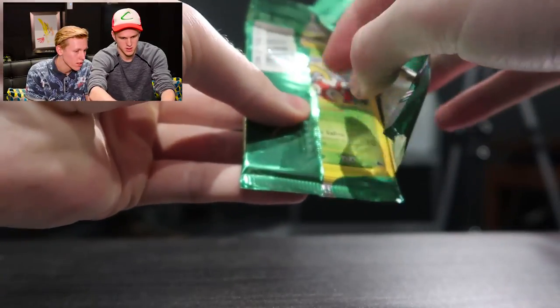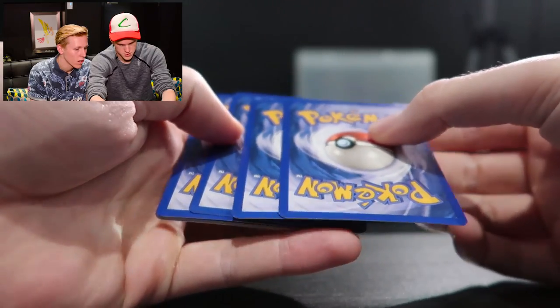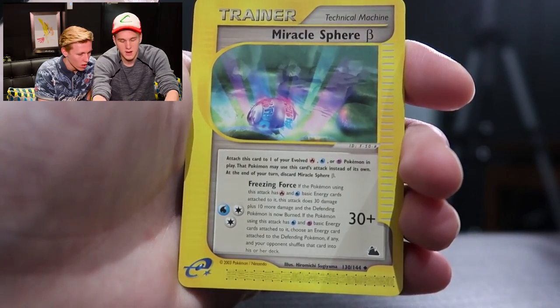Ooh, that's a cool look. Oh, I've just destroyed the pack completely. 1, 2. I've been waiting. I've had this sitting in my desk for a week now. I've been waiting to open it. Starting things off here with a Machoke. So the artwork on these things look amazing. Next up, we got a Miracle Sphere. I need a miracle right now. Crystal card or holo.